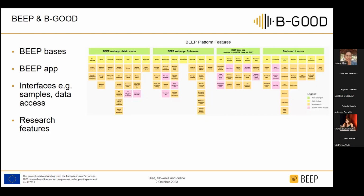And the current status is this. This is a, well, not so easy to read overview of all the features: in vertical stacks, the main elements of the Beep platform, and then the total overview of all the features. In pink are features that work for you, so something is happening automatically in the background, just to give you a general feel of the extent of it.